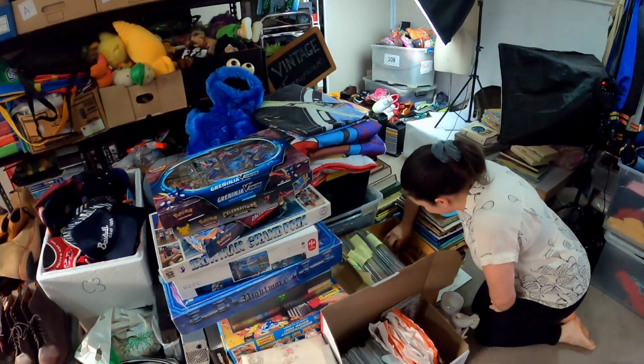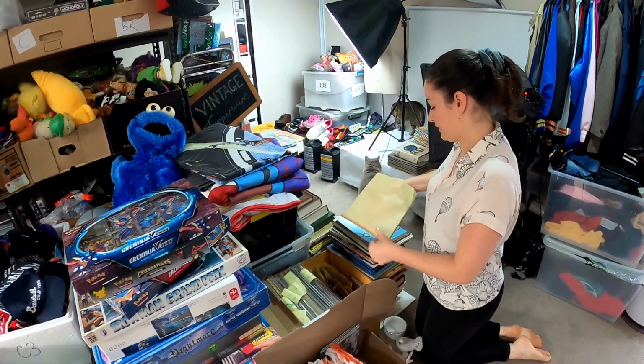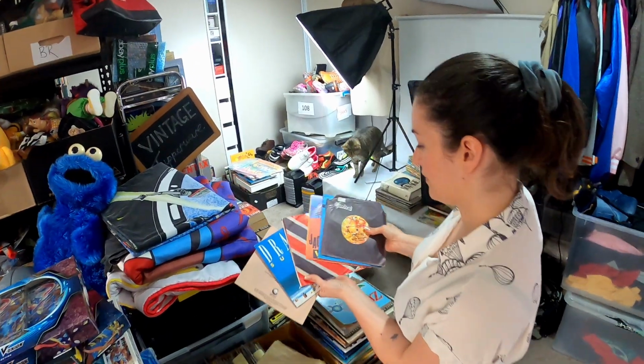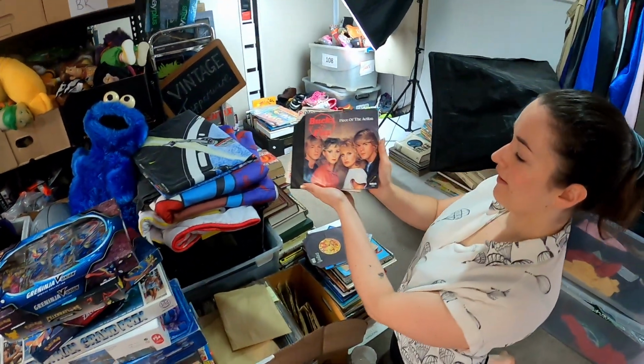We've got a bulk lot of records going out. These are the 7-inch vinyl records, the 45s. So we sold these $59.95, and this guy's actually bought off us a few times now, which is great. Love these return customers. And he's actually bought another set as well, so happy to get rid of those 10. That's going to be one of them. And the same buyer also bought this lot of 6 7-inch 45s.